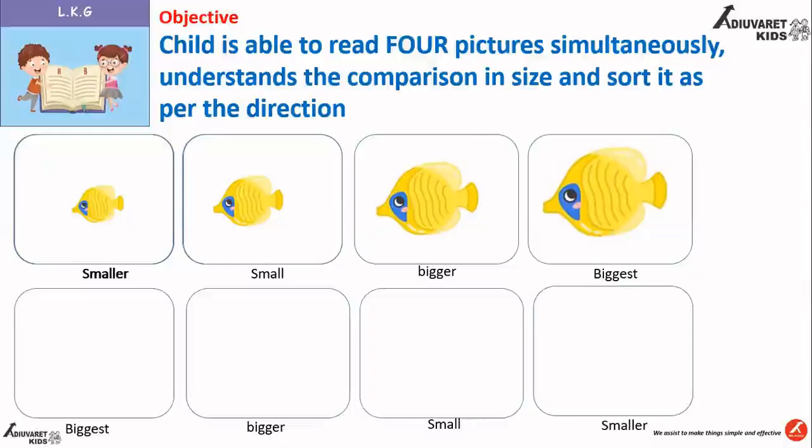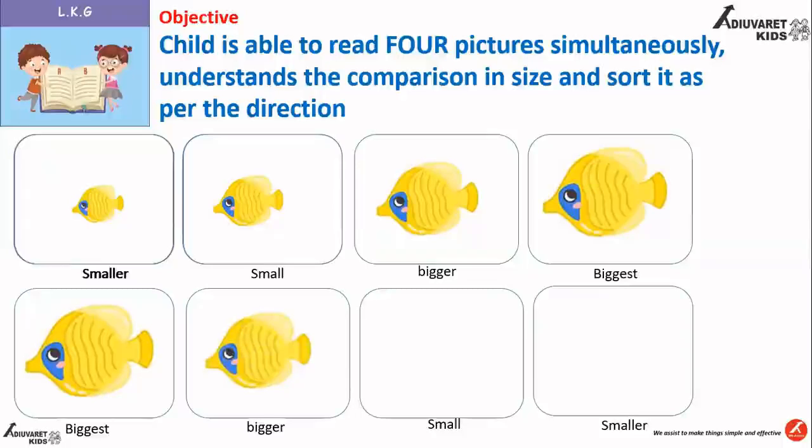It may start from biggest, bigger, small, and smaller. Then we'll provide these four objects, four pictures, to the child and ask which one is the biggest, pick up the biggest one and put that into the first box. Then we'll ask the child which one is the next big, and the child will put the next big fish. Then the child will be asked which one is the next big fish, smaller than the fish picked before. Then the child will pick the next fish, and finally the smallest fish out of these four.